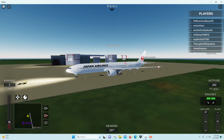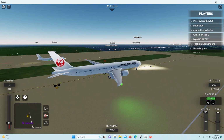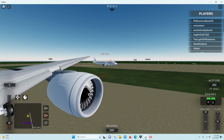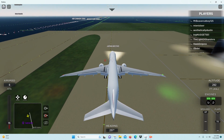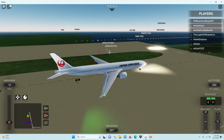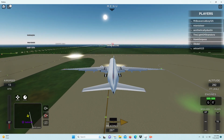I don't know why, but you can't hear the engines. I'm sorry for that, guys. So you won't hear the roar, full throttle. It's probably a glitch in the game. Comment down below what aircraft you want Project Flight to add.